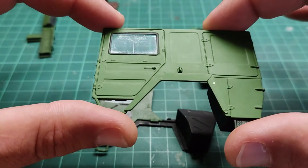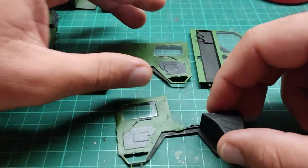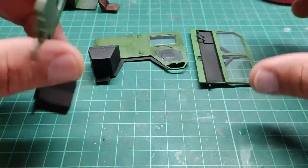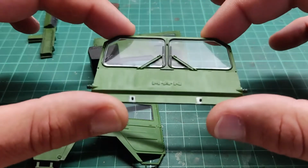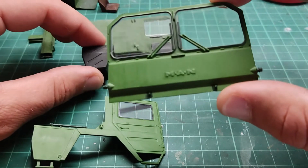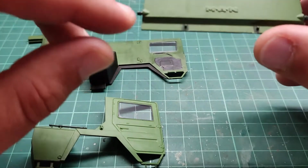I know that you can see some minor scratches as I move it into the light, but that's the way the pieces are molded. This is the driver's side, co-driver's side, and of course the front of the truck. The pieces are looking good. You can see no distortion as you look through them. Okay, they need some cleanup, but we're going to do that at the end.